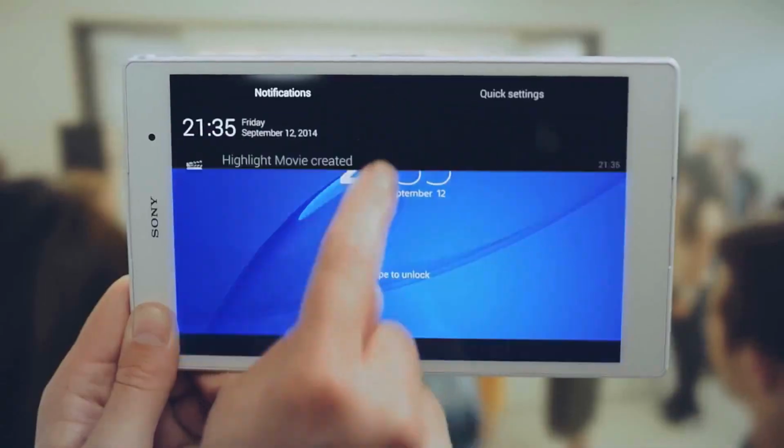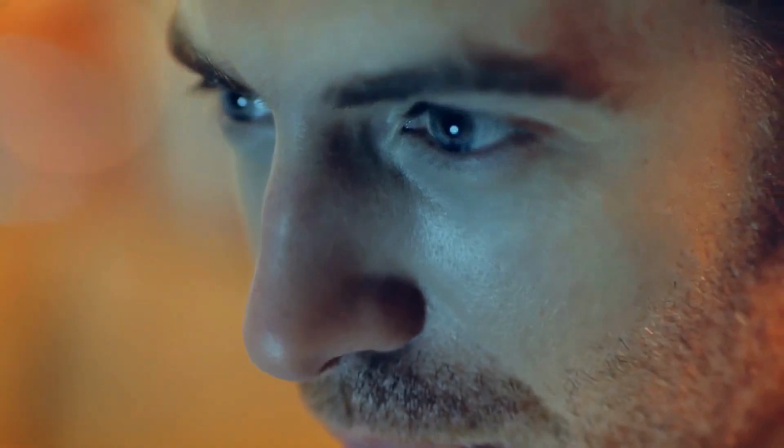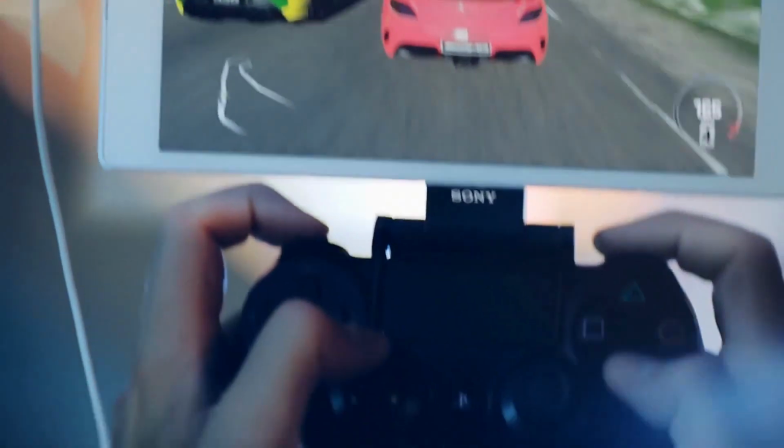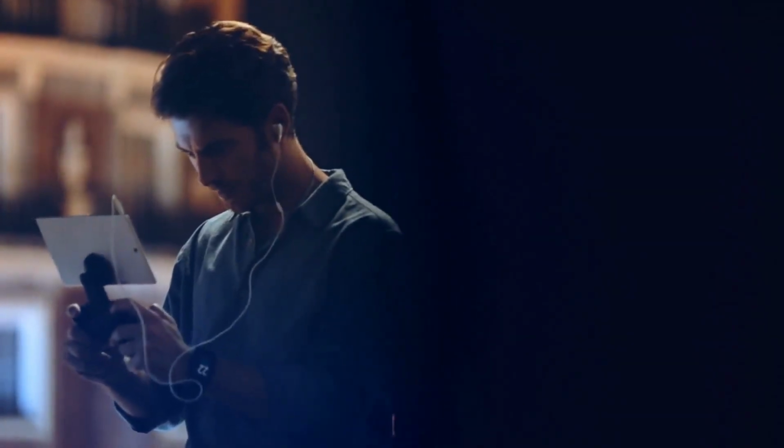Experience more with high-resolution audio and immerse yourself in amazing detail with the ultimate sound quality. Details make the difference. Never miss a moment with Sony's advanced camera technologies. With PlayStation 4 Remote Play, you can now play your PS4 games on your Xperia Z3 Tablet Compact anytime, anywhere, in your home. With leading battery performance and the fastest processor in a compact tablet, you will enjoy an extraordinary entertainment experience.